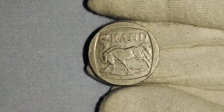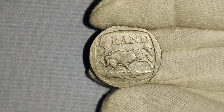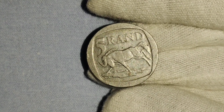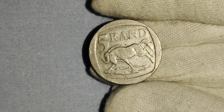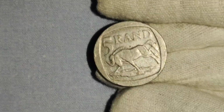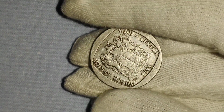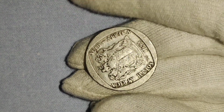Collectors worldwide began chasing the 1994 5 Rand like never before. Demand surged on platforms like eBay, Heritage Auctions, and South African numismatic forums. Today, the rarest specimens are spoken of as multi-million-dollar treasures, with a mythical $130 million coin at the center of the legend. There's also a cultural aspect.